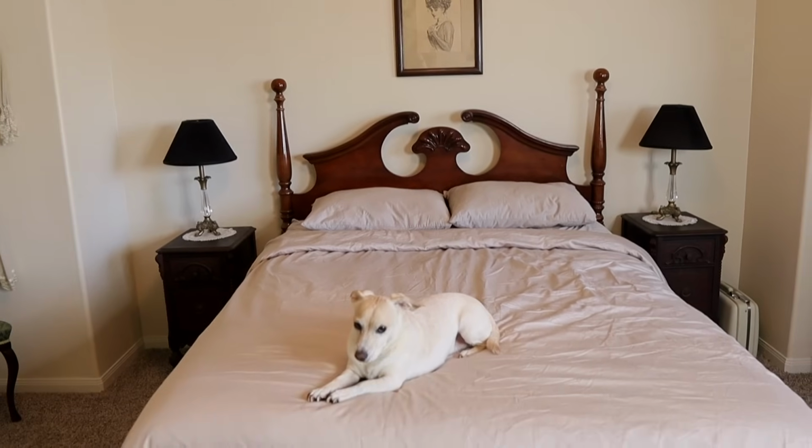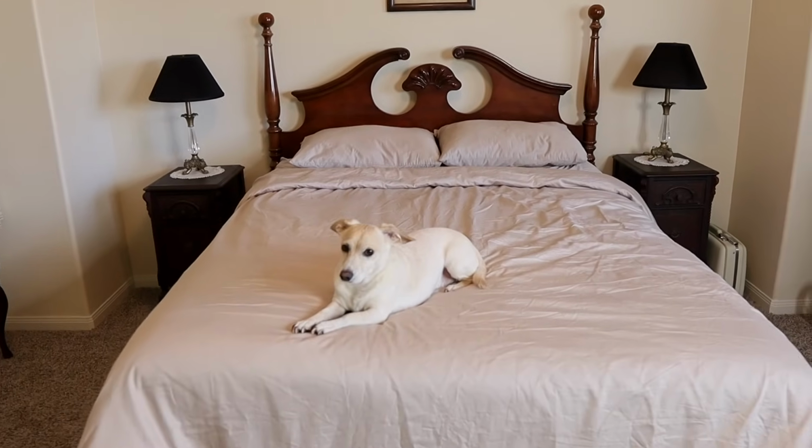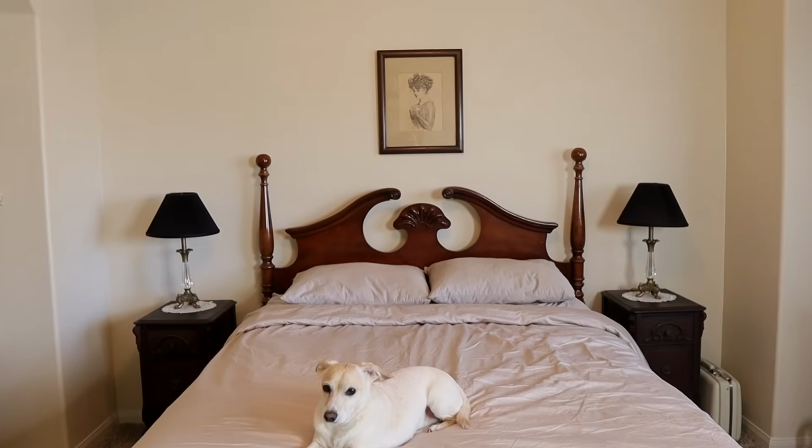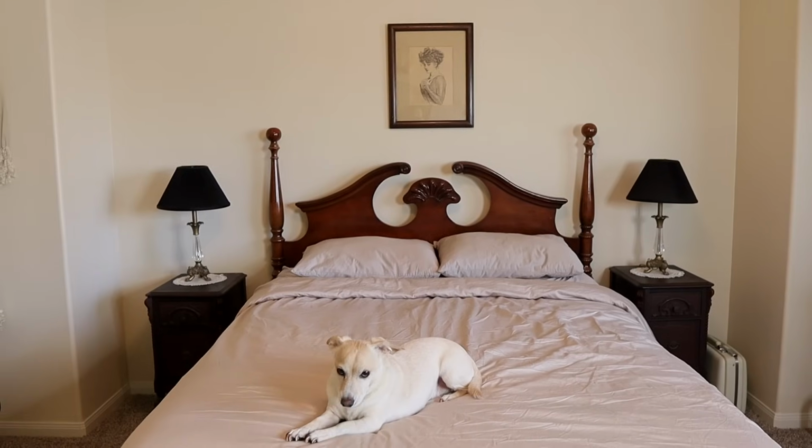Okay, and we're ending here on the wall with the bed on it. It's nice and simple compared to the rest of the room. And look, the dogs have already trampled on my new sheets and made themselves comfortable.